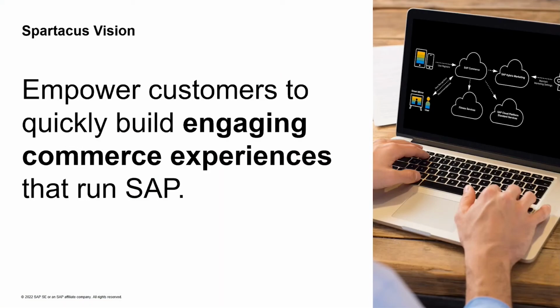Well, we have this vision where we're trying to essentially get customers going quickly. So we empower our customers to quickly build an engaging commerce experience that runs SAP. So there's a lot in that statement. So we want to give customers the power to develop their thing, to take something that has as much functionality as possible that's needed for a commerce site, and to just add what their business requirements or their brand requirements will require. Doing it quickly is really important to us.